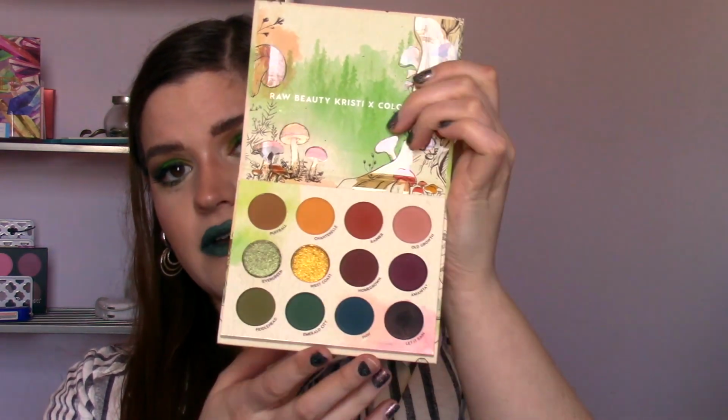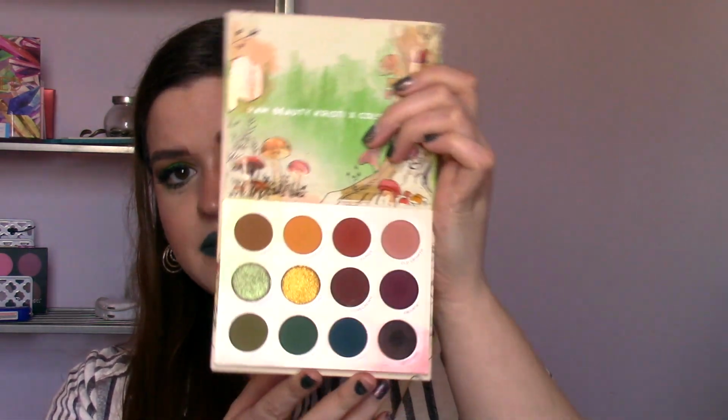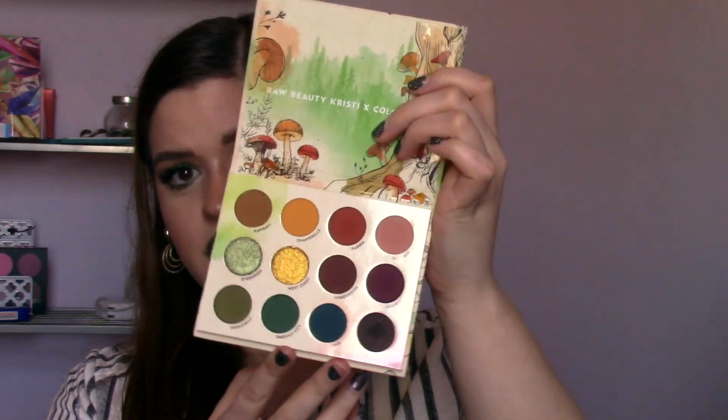Last but not least, I have not used this palette in a while either, but I really should because it's a gorgeous palette. I think they are still restocking and keeping these available on their site. I'm not 100% sure. This is from ColourPop, and it is the ColourPop collaboration with Raw Beauty Christie. I do have a video fully dedicated to this palette. I'll leave it up in the cards as well if you're interested in seeing anything about that collection.